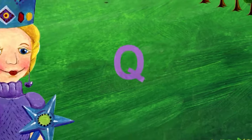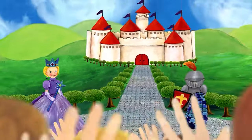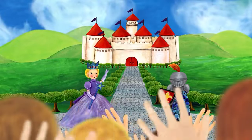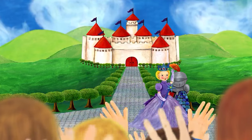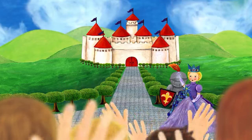The next letter is Q. Q is for queen. The queen is waving to the people. Long live the queen!